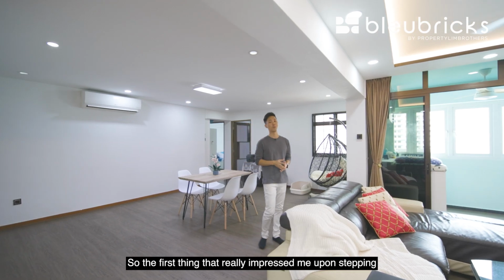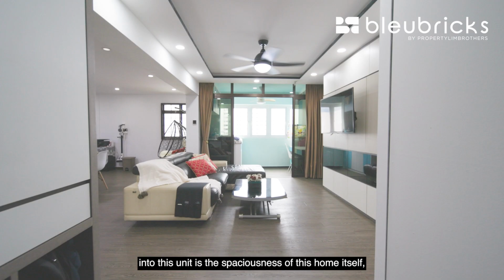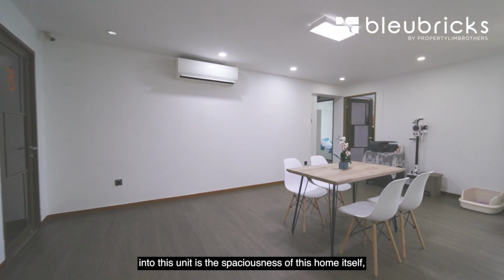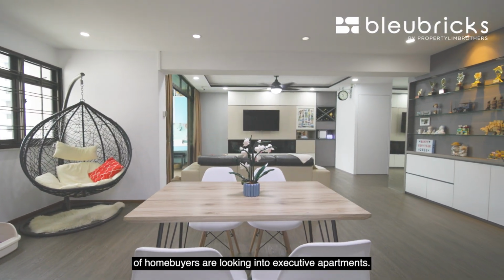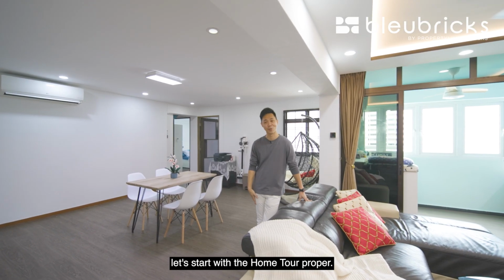So the first thing that really impressed me upon stepping into this unit is the spaciousness of this home itself, which is primarily the reason why a lot of home buyers are looking into executive apartments. Alright, now that we are done with the facts, let's start with the home tour proper.